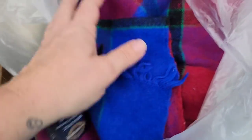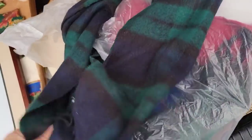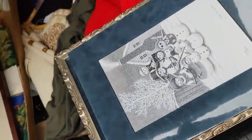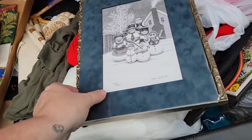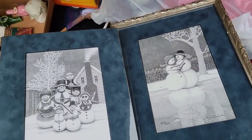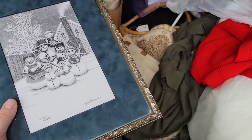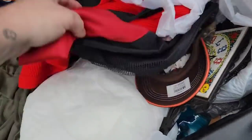This one says West Germany. This one is Royal Knight. These Leanne, Random Chick Picker, gave to me, which are really awesome. They are Ken Schuler. She let me pick which two I liked, and those are really awesome. So, Leanne, thank you so much.